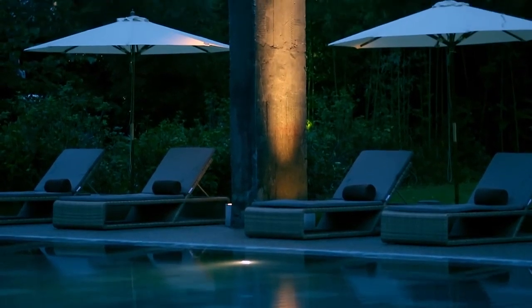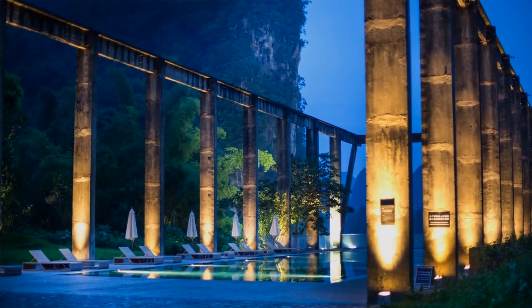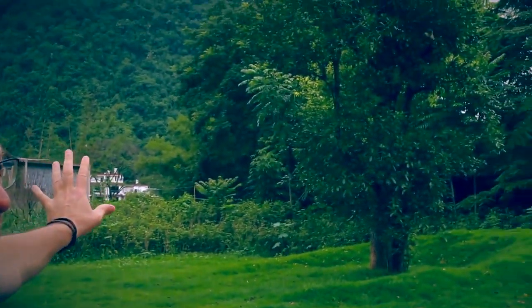We try to maintain as much of the original feel as possible. So the lighting has been concealed along the columns to emphasize the architectural strength of this whole structure. But we've actually provided lights to light up the trees in the background to give a visually much bigger feeling of the space.